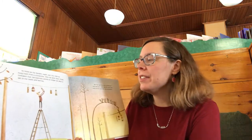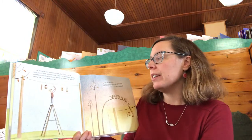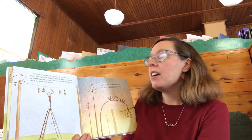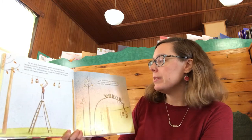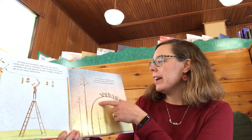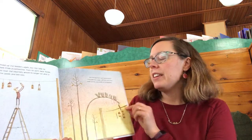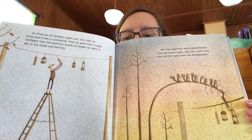He filled up the feeders again, but this time hung them from the clothesline. He went back inside, confident that the squirrels would no longer be able to get to the seeds and berries. But the squirrels were determined. They devised a plan, and this time they took all the food from the bird feeders.